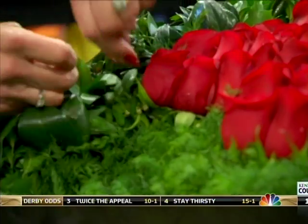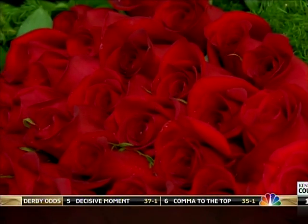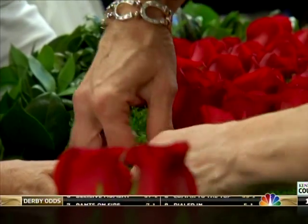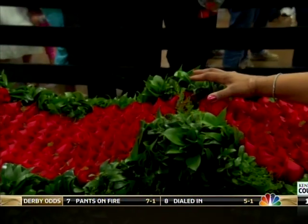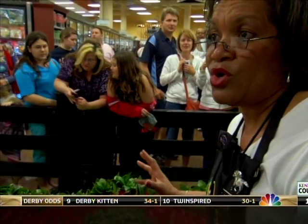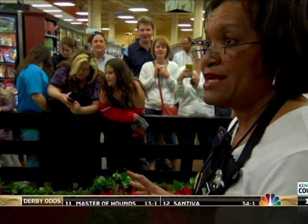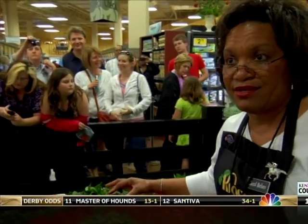With time of the essence, they work in shifts, 4 florists at a time, as part of a process that takes nearly 7 hours to complete, with no detail left unattended. In this midsection is going to be a crown of roses. And in that crown of roses, depending on how many thoroughbreds are racing in the actual Derby, that's how many roses goes into the crown.